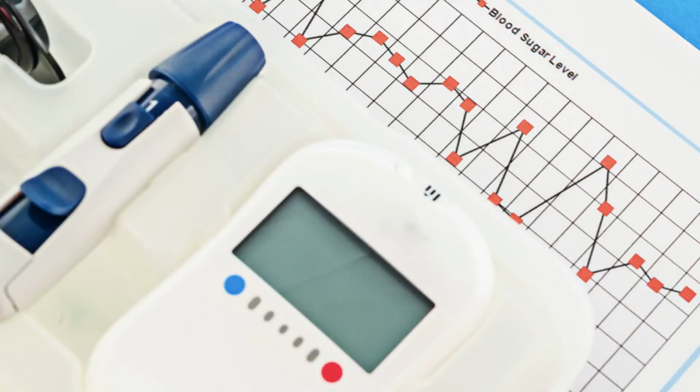Now, those with type 1 diabetes or those dependent on insulin are going to need to be working closely with a doctor as they exercise and make diet changes. And they will need to also be monitoring their blood glucose levels closely, as with any changes.